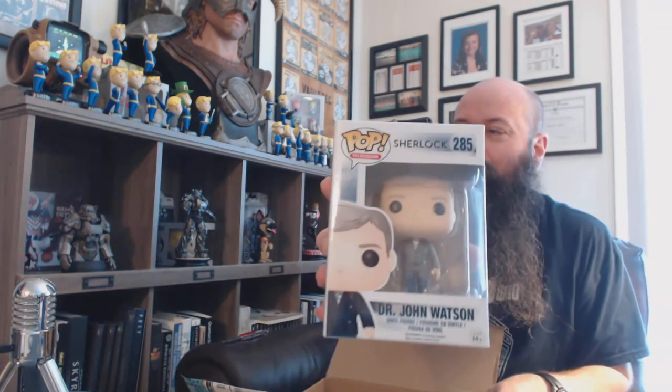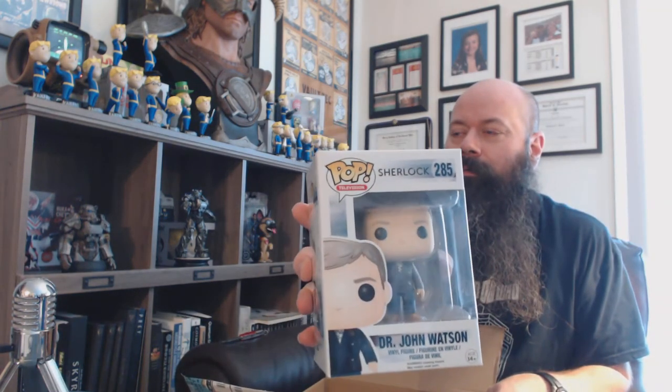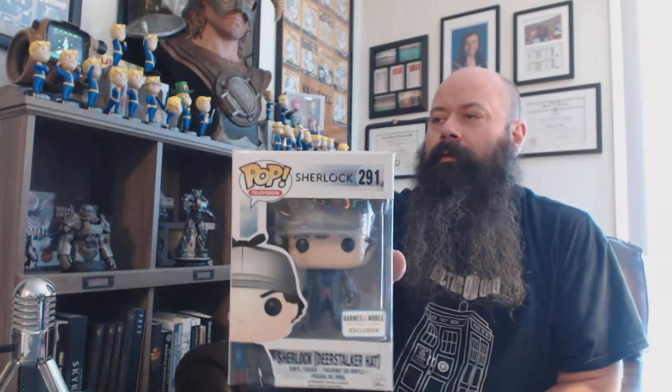And one of my daughter's personal favorites here, number 285, Dr. John Watson. Very cool. So that's nine Sherlocks. And here's the 10th one. Sherlock number 291, Sherlock with the Deerstalker hat, Barnes and Noble exclusive. Here we go. Sherlock with the Deerstalker.